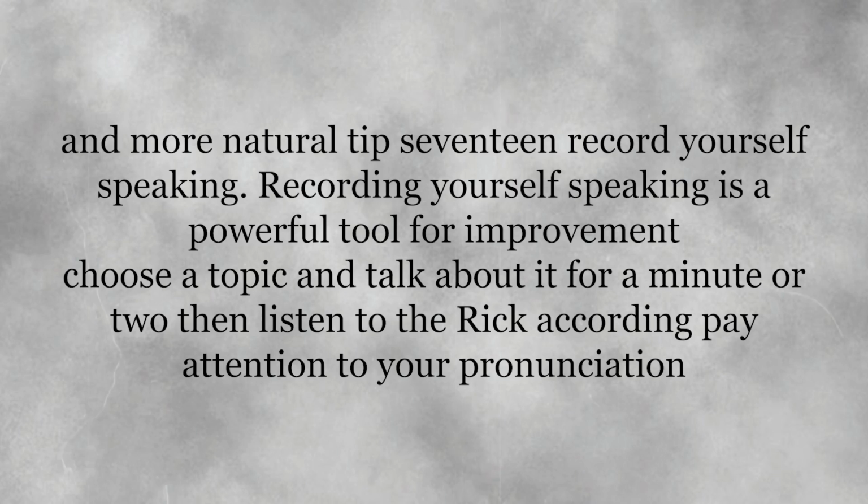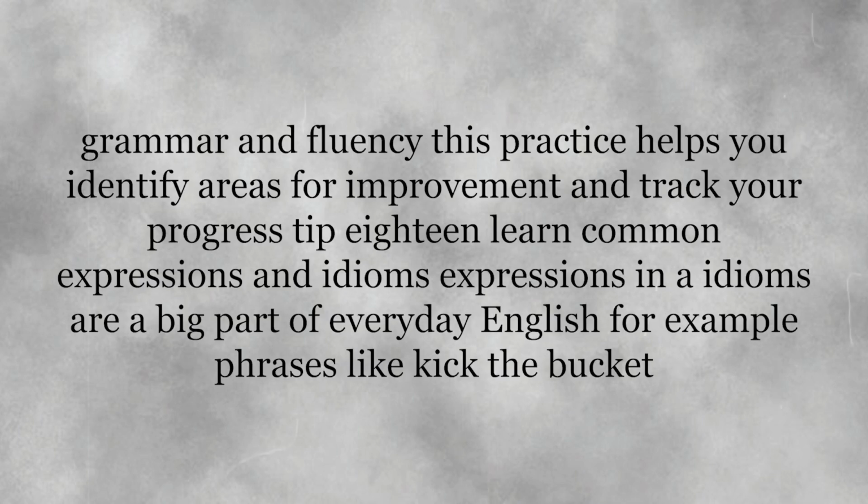Tip 17. Record yourself speaking. Recording yourself speaking is a powerful tool for improvement. Choose a topic and talk about it for a minute or two, then listen to the recording. Pay attention to your pronunciation, grammar, and fluency. This practice helps you identify areas for improvement and track your progress.